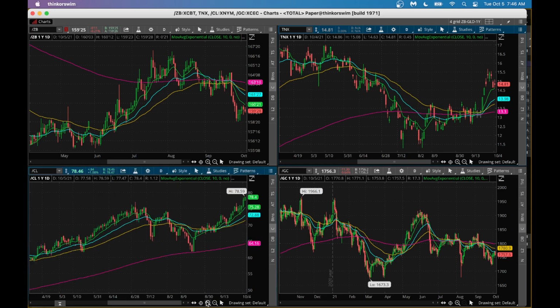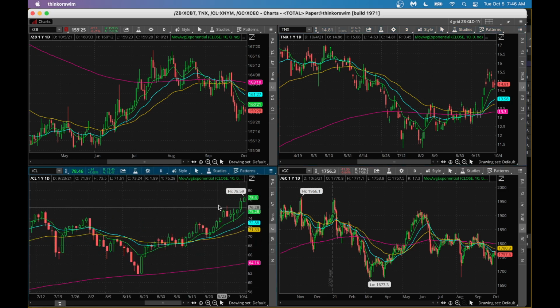And oil is doing great. I think this is causing some inflation fears. I would not be buying oil here. I would wait for a little pullback here.